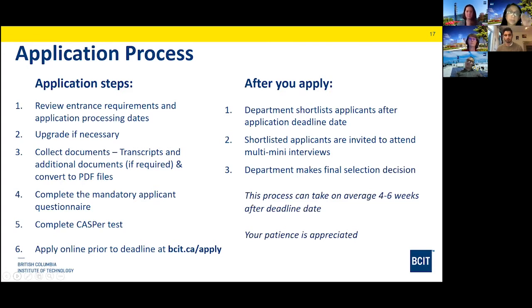And as well, completing the mandatory applicant questionnaire, which will also need to be uploaded. And you'd proceed as well with arranging a CASPER examination date or a test date. And so this is an external organization to BCIT. So it's important to go through the link on the program page to connect with them, complete the practice tests that they have available, and then make sure that you have a test date that's arranged that applies to the application period at BCIT. And then on the homepage at bcit.ca, there's a link that says apply to a full-time program. You can also go directly to bcit.ca/apply to do so.